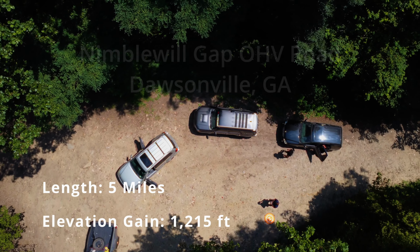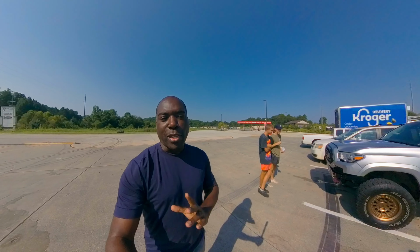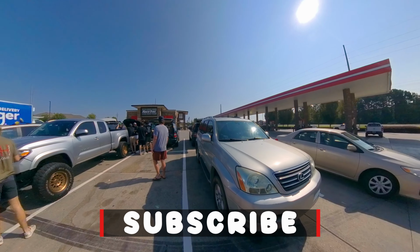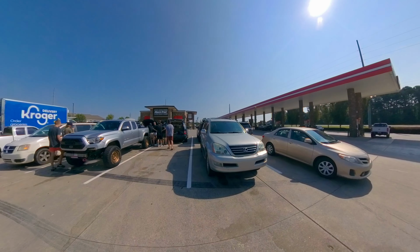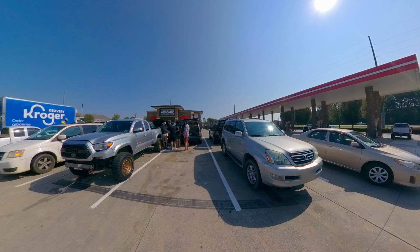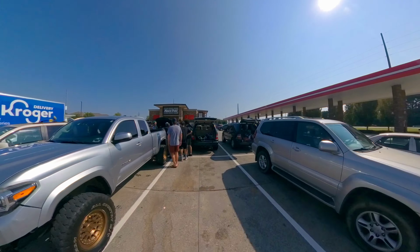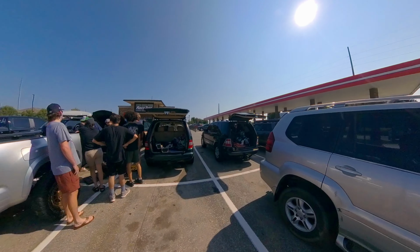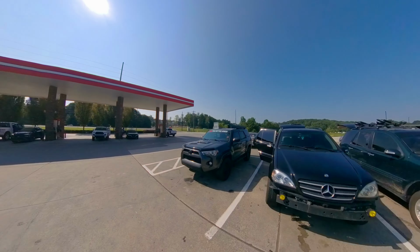What's up, everyone? So we're in Dawsonville today, meeting up with some friends. We're gonna be doing some trail riding. Well, let's just walk around and see what we have as far as trucks that are going. So we got this Lexus GX470, we got a Toyota Tacoma, we've got a couple Mercedes ML. This is my truck over here, the Toyota 4Runner.